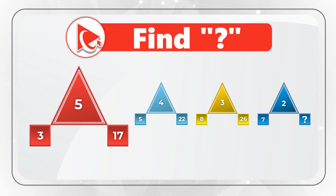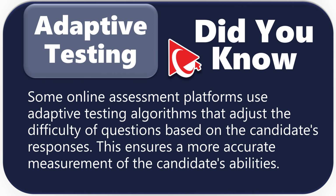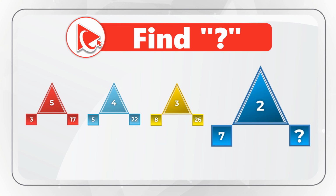The first object has number 5 inside the triangle, and number 3 in the left square, and number 17 in the right square. Second object has number 4 inside the triangle, and numbers 5 and 22 inside the squares. The third object has number 3 inside the square, and numbers 8 and 26 inside the squares. The fourth object has number 2 inside of the triangle, number 7 in the left square, and then comes the missing number inside the right square.